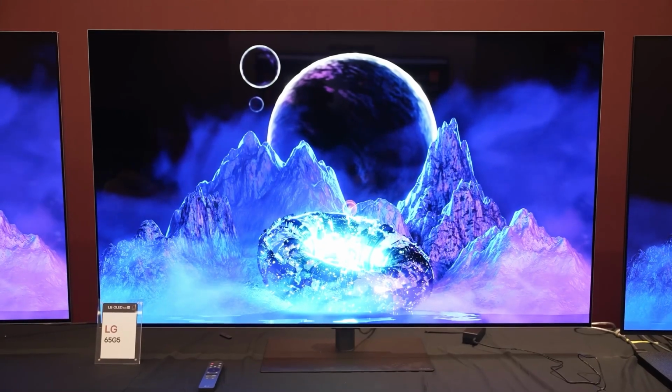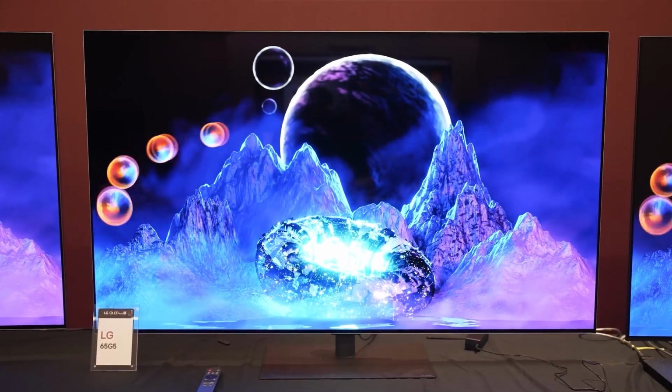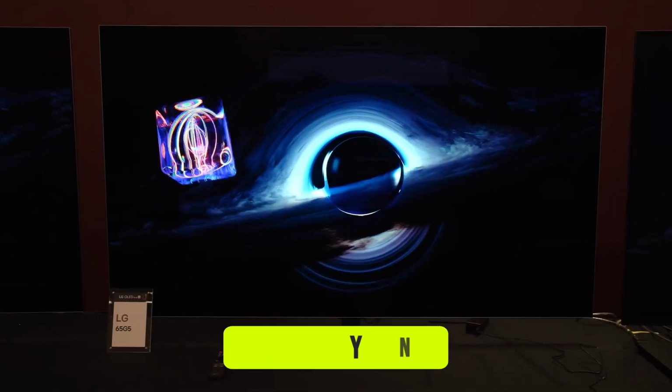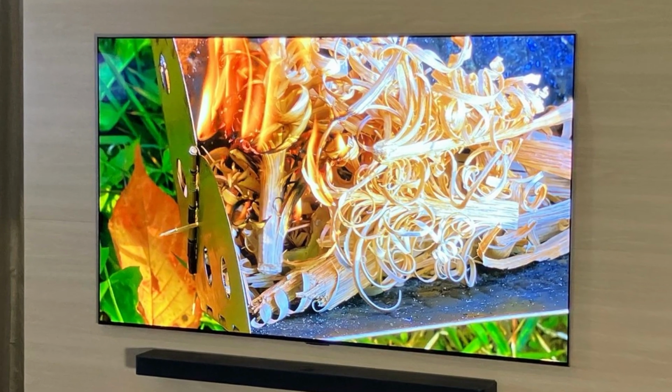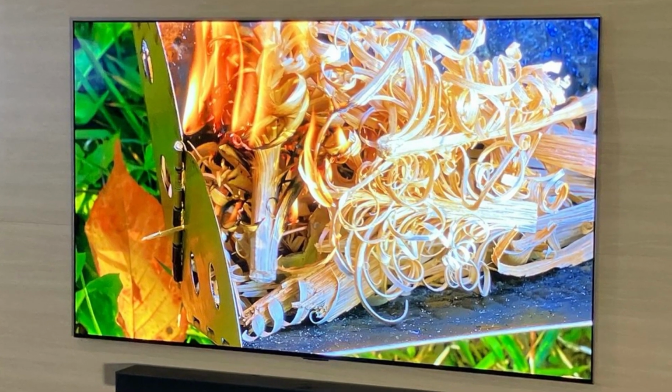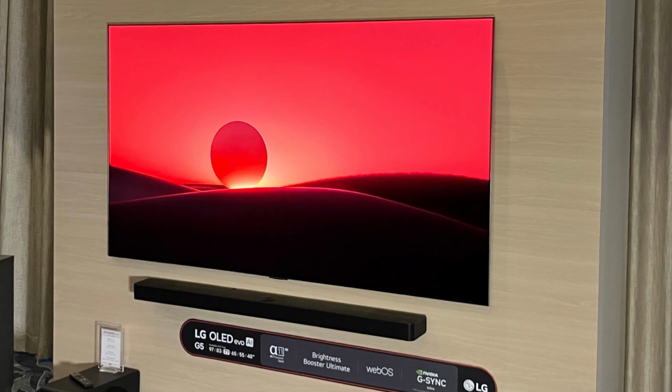What really sets the G5 apart is how it blends art and tech. It's crazy thin, almost like a giant piece of digital art hanging on your wall. And because it comes with LG's zero gap mount included, it sits almost completely flush against the wall.